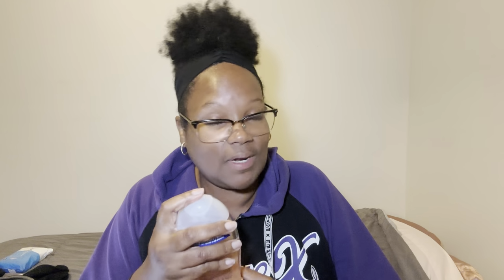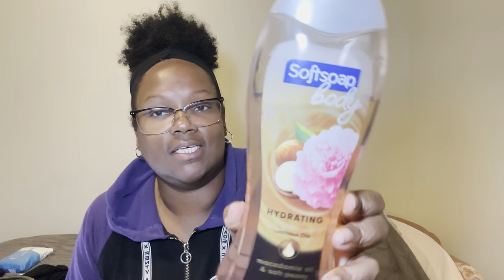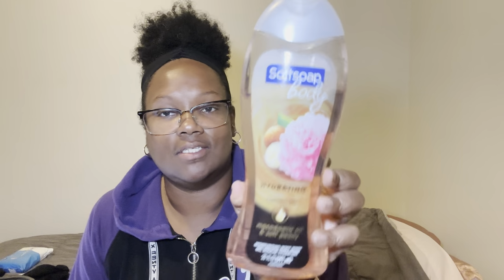Okay. All right. So, we're going to start off with something I just want to use up because for some reason, I'm not feeling this, and it's the Soft Soap macadamia oil and soft peony. It smells good, but to me, it's just not hitting where I needed it to hit. But it smells really nice. So, yeah, I just need to go ahead and get rid of it. So, I'm going to use this bad boy up.